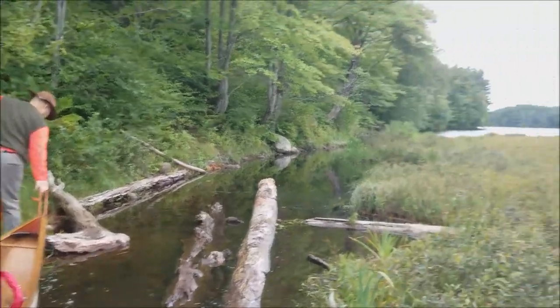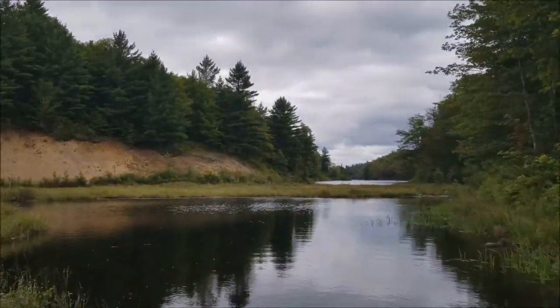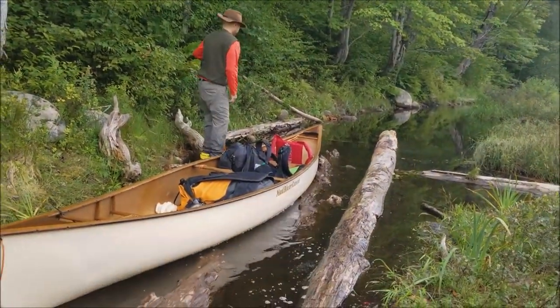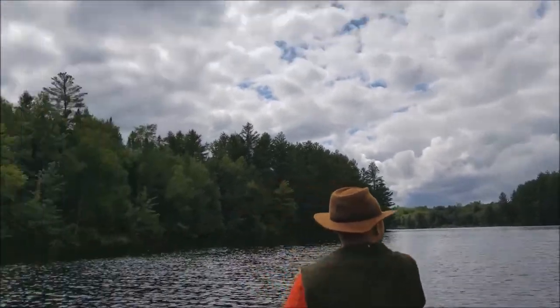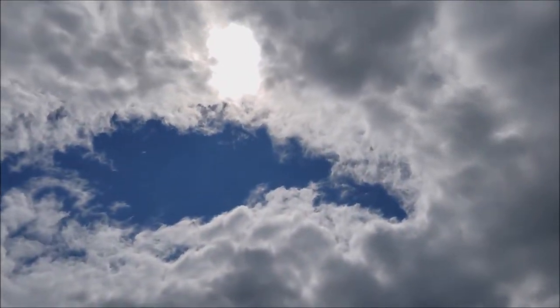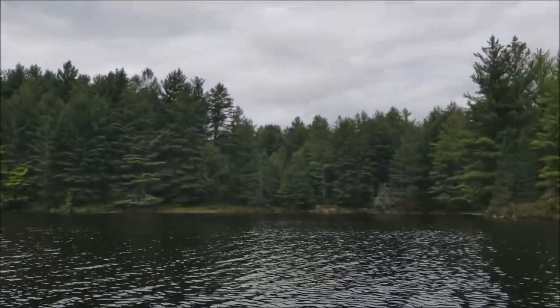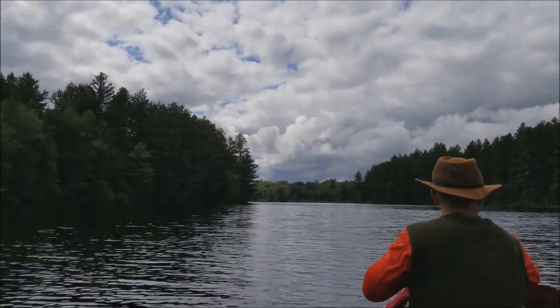Slipping the boat through the side of another bog. We're about 2.5 hours into the paddle. Moving along. Nice break in the clouds. Sun's coming out a little bit. Passing a few sites here and there. Just working our way out to Lowe's Lake.